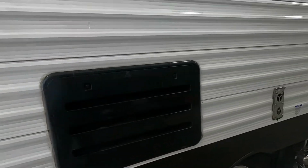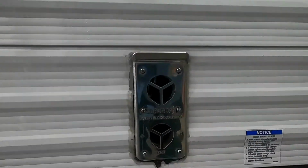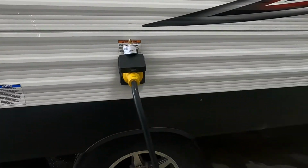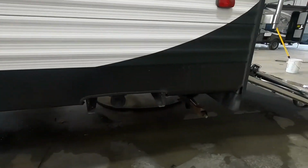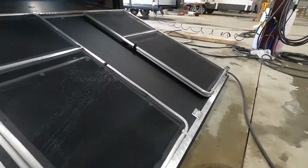These are access to the back of your fridge. A vent for your microwave. Furnace heat release. If you're running your furnace, steer clear of that. It'll get rather hot. The rear stabilizing jacks. Your deck.